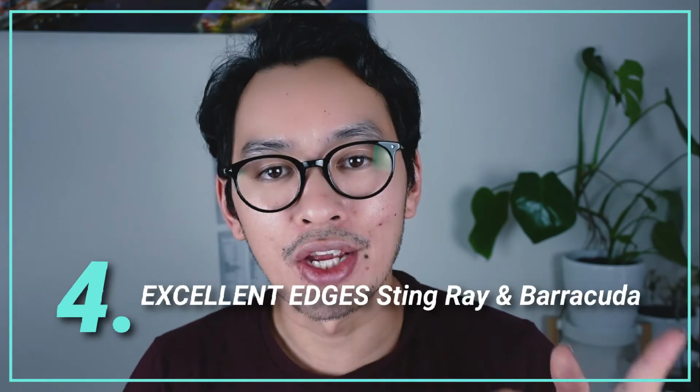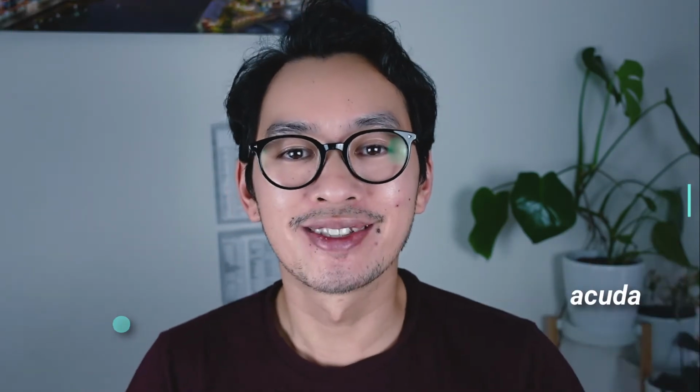4. The Excellent Edges Stingray and also the Barracudas. The Rolls Royce of hairdressing tools. It is the holy grail of what we cherish most. Not because it is the most important tool, but it's so goddamn expensive that we guard it with our flipping lives.